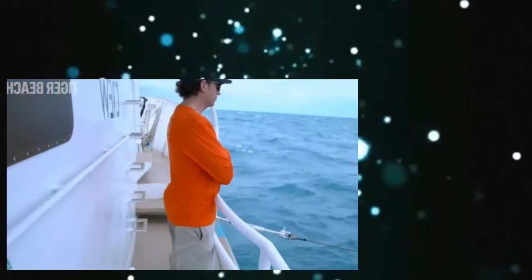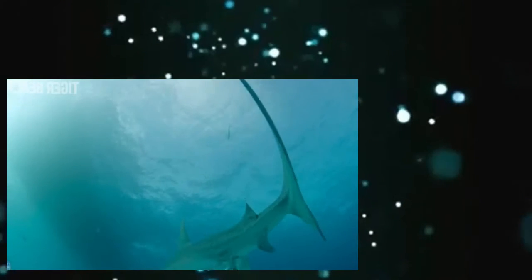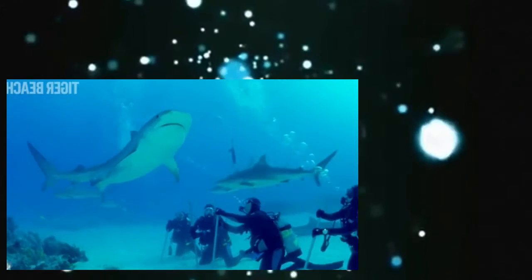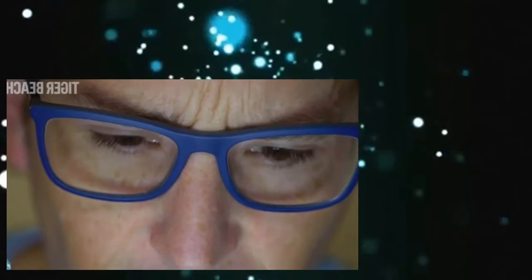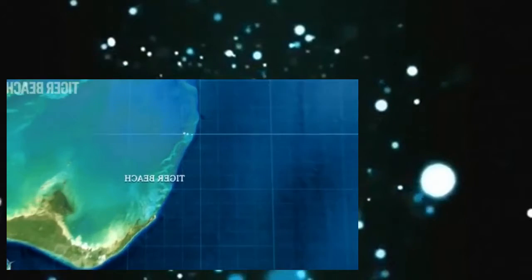Everybody's got a theory about Tiger Beach. Some believe the tigers are drawn here by the chum that diving operations use to lure in sharks for a closer look. So Neil built a network of acoustic receivers and fitted dozens of tigers with acoustic tags. When tigers pass the receivers, Neil knows exactly where they are.